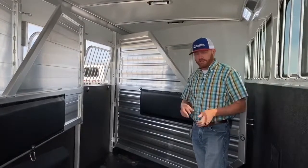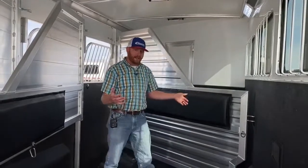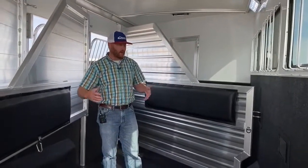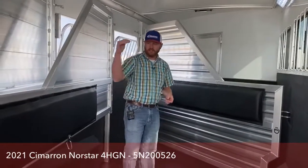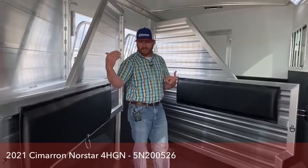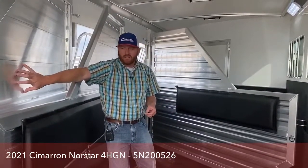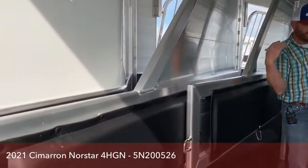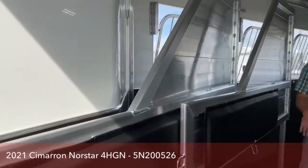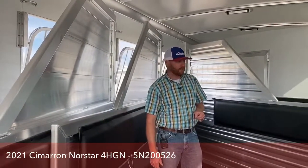Again, big horses, we want them to be comfortable in transit, so that's why we added that extra width to each stall. So 1, 2, and 3 have 42-inch wide stalls, and then as you get to the last stall, we made that one a touch bigger, and the reason why is we wanted this rear divider to be able to lay flat against there. So if you're loading the biggest of all of them, put them on the back. They've got a little bit more length and width to that stall area there.